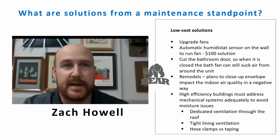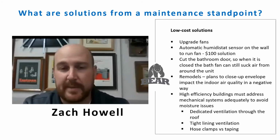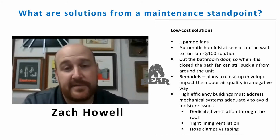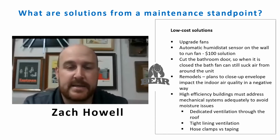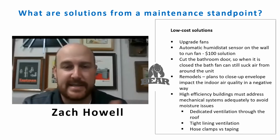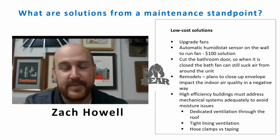and we have to, whether that's through passive ventilation, through windows and things like that. But more importantly, I think just from a mechanical point of view, the ventilation properly, dedicated ventilation through the roof, tight lining of ventilation that's actually tight forever, hose clamps, things like that, versus just taping them up and hoping that they never fall down. Those are really simple things I think that owners need to just be aware of, and they should be doing as a best practice. But again, once they get to this point where it hasn't been dealt with, just to get to that step one requires mitigation of everything that's grown thus far.